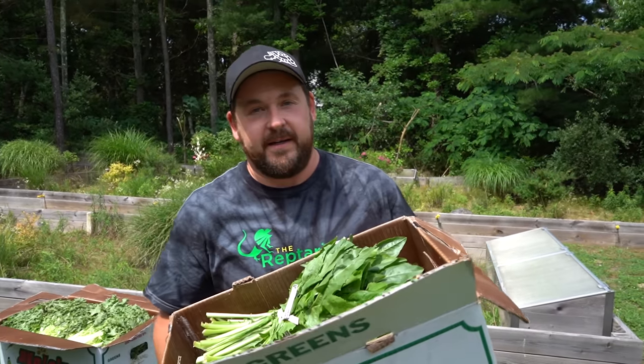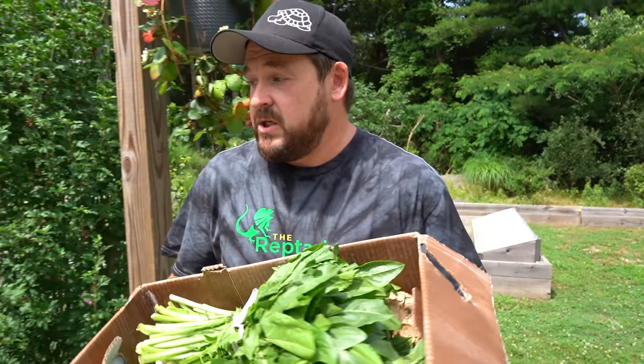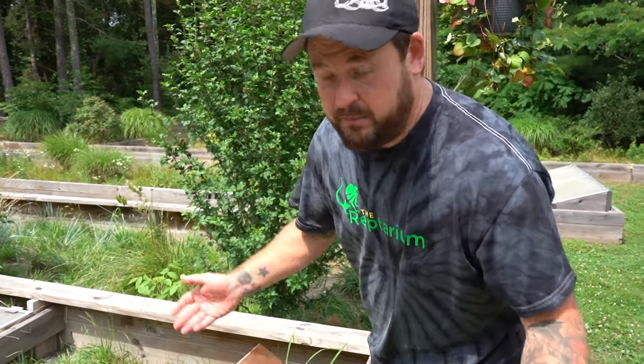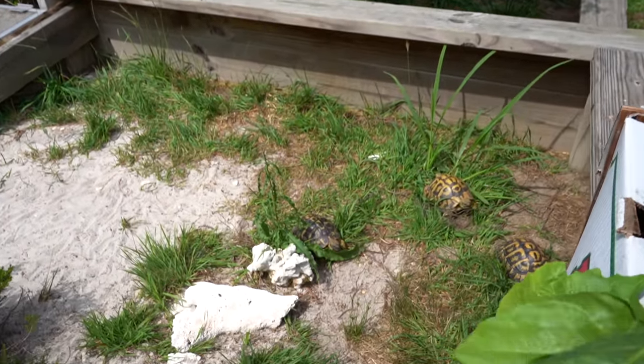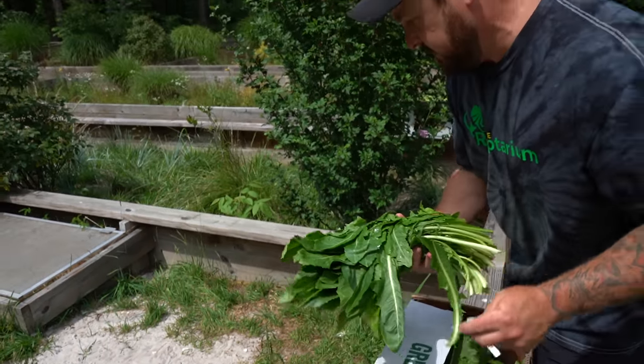Feeding days are always fun, and they're also a great way for you to assess the health of your animals because you can judge their behavior as an indicator if they're healthy. You want to see the animals come out for food, especially those that you've had for a long time. And these little Western Hermann's tortoises are proving to me that they are very hungry and ready to eat, which is a great sign of health.